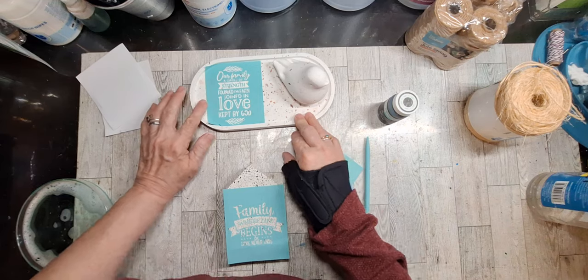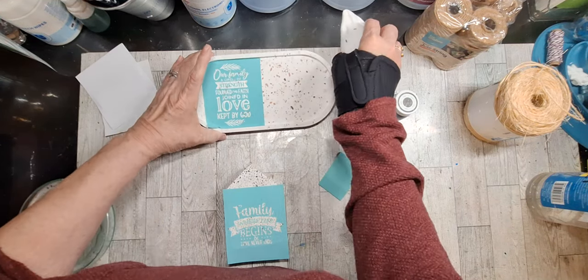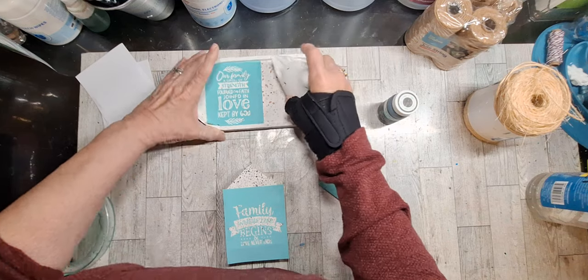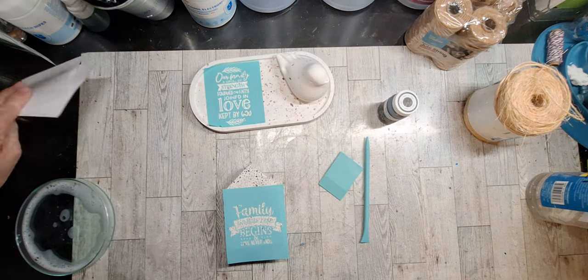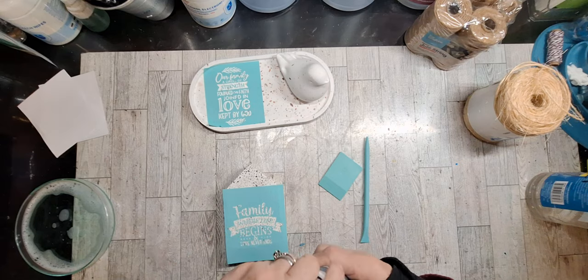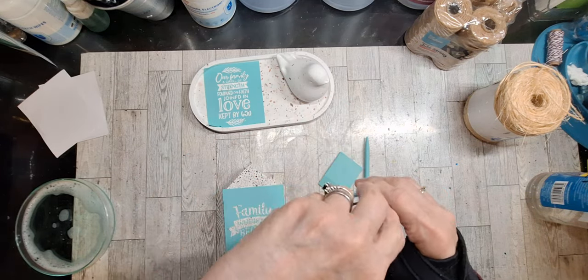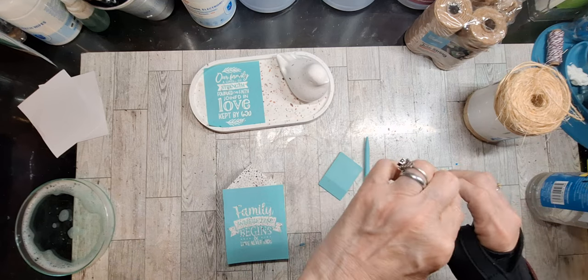Oh, that's off, isn't it? Let me look at it this way. We're going to leave it alone. I think I'm overthinking it. And I am using Waverly Chalk. This is matte in the color Ink, which is basically black.